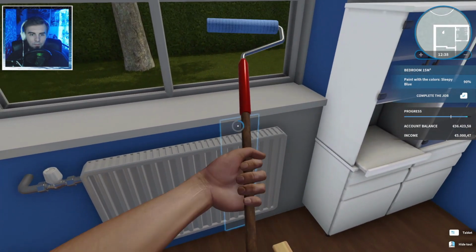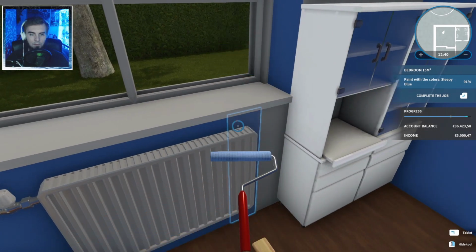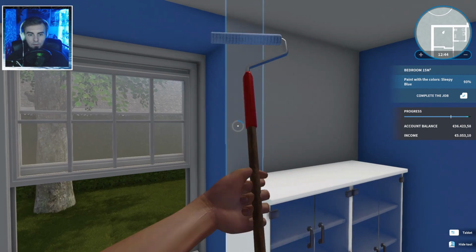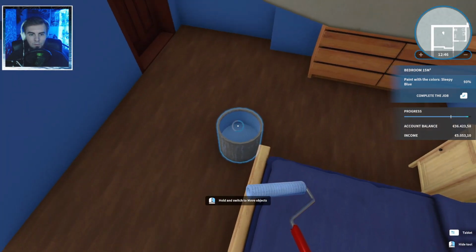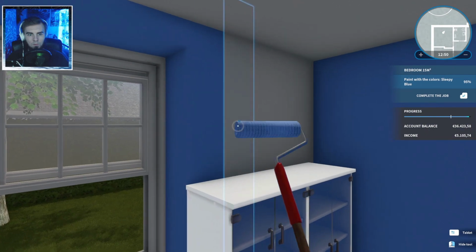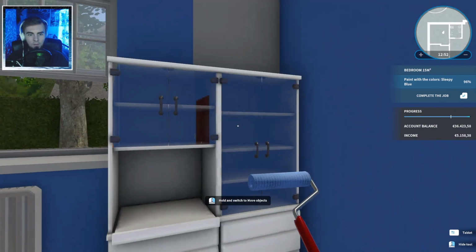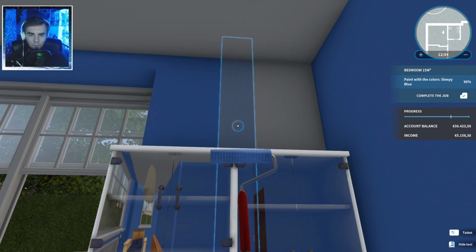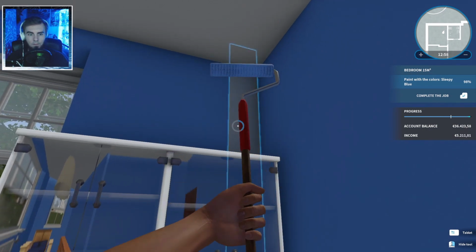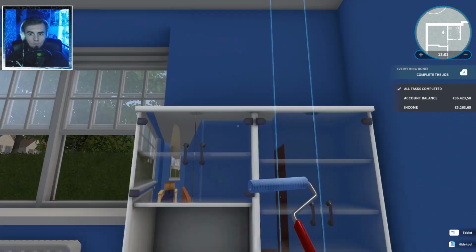Dude, I wonder if having a business like this would be a good thing. In Poland, for example. Maybe after this game I'll decide, hey, let's open a business that will take care of renovating apartments, houses and so on.